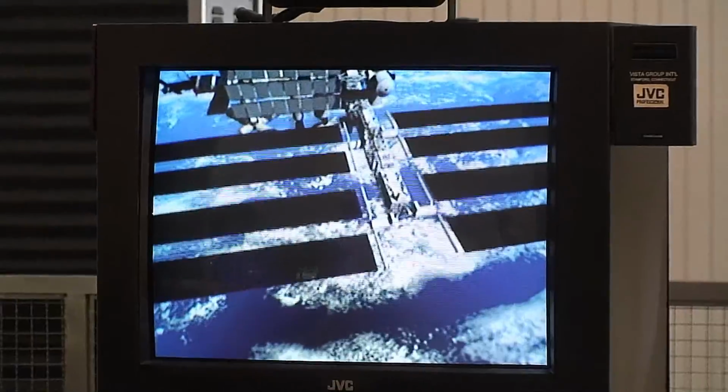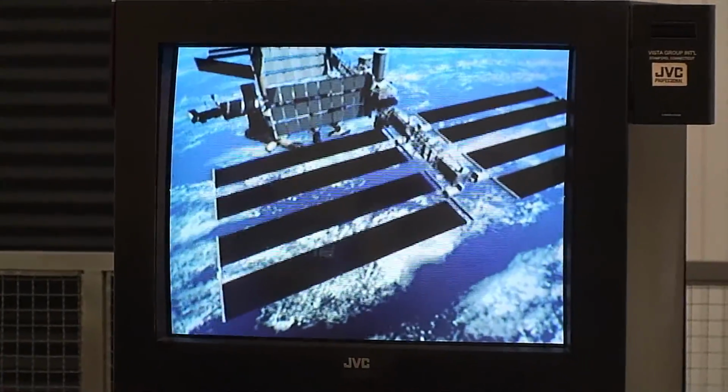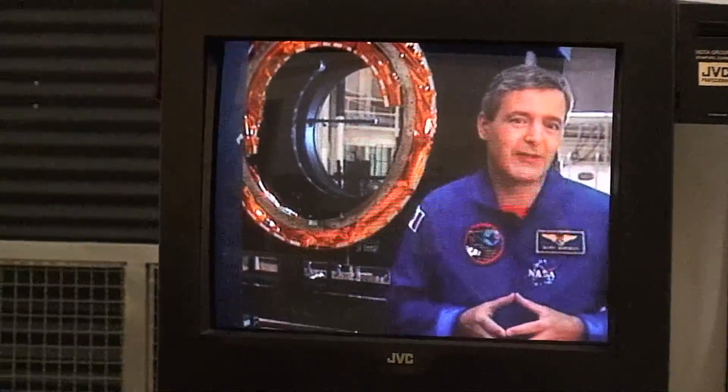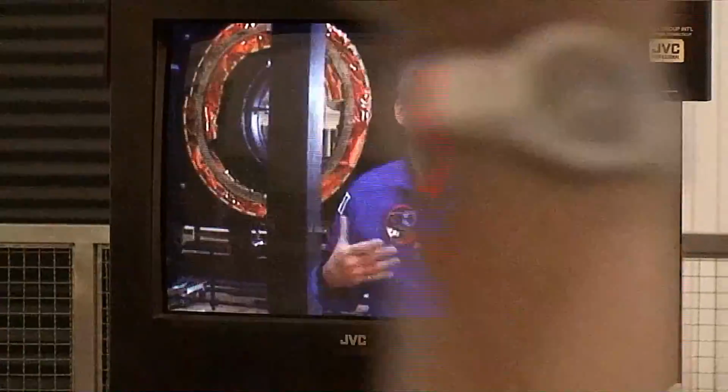This liberates the astronauts from these tasks, leaving them free to concentrate on research. And the special purpose dexterous manipulator means Canada will play an even more critical role in one of the most important chapters in the history of the conquest of space.